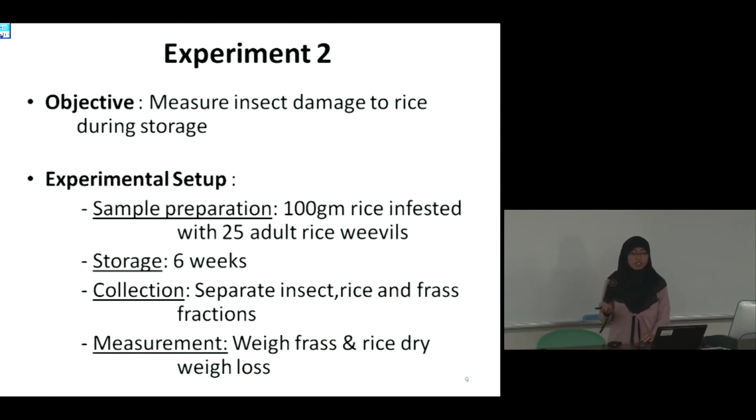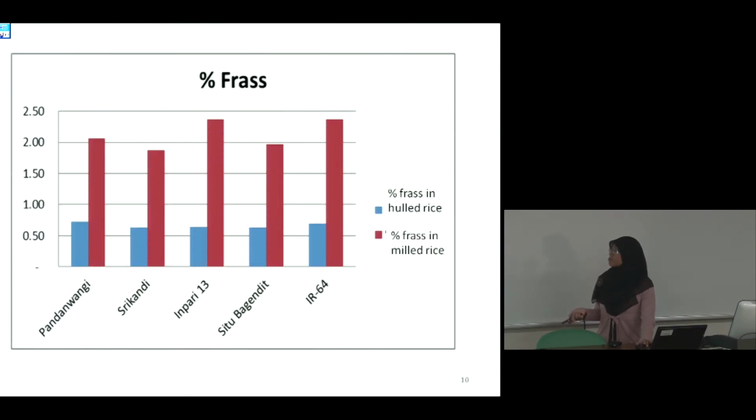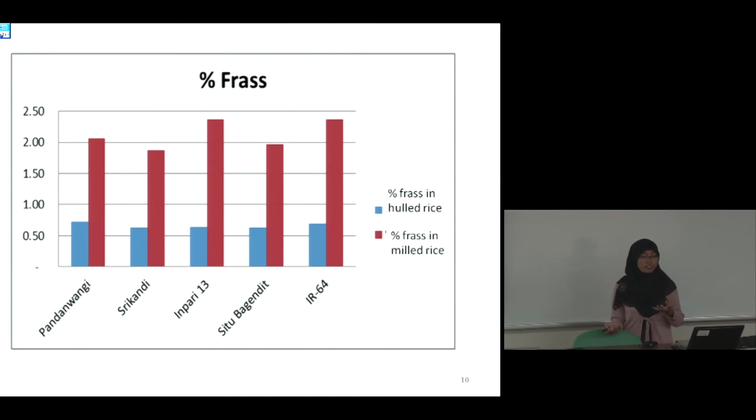And after 6 weeks, the insects and rice were separated, and frass and percentage of dry weight loss were measured. This is the result of experiment 2. This graph shows the percentage of frass. Frass is the powder state of rice that formed because of the destroyed rice.